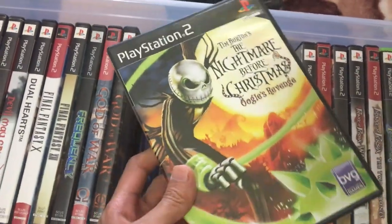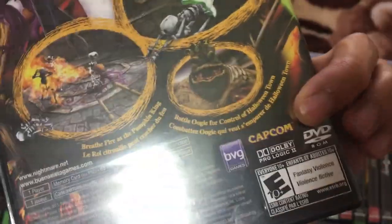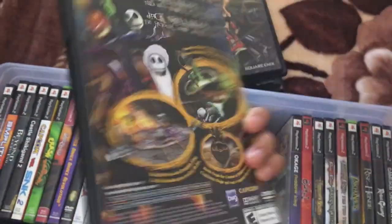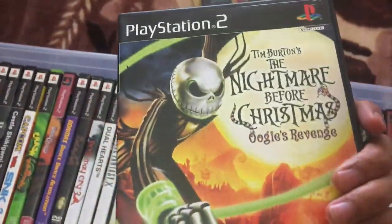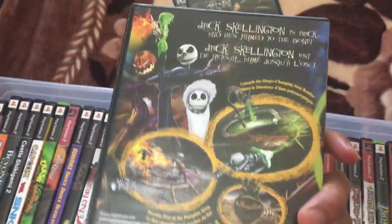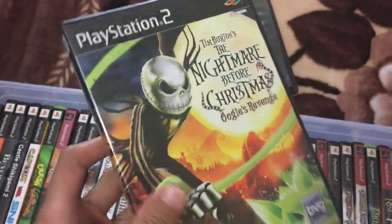Alright, Nightmare Before Christmas, Oogie's Revenge. This one is pretty cool. This one is a Nightmare Before Christmas game developed by Capcom, and it's literally a children's Devil May Cry. A lot of the staff members that worked on Devil May Cry and Bayonetta worked on this game, and so it literally plays like a DMC game. It's super easy though, so yeah. Other than the gameplay, I'll maybe play this once more through and then I'll probably get rid of it.